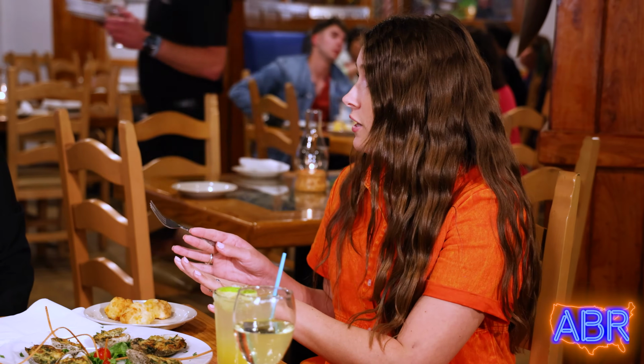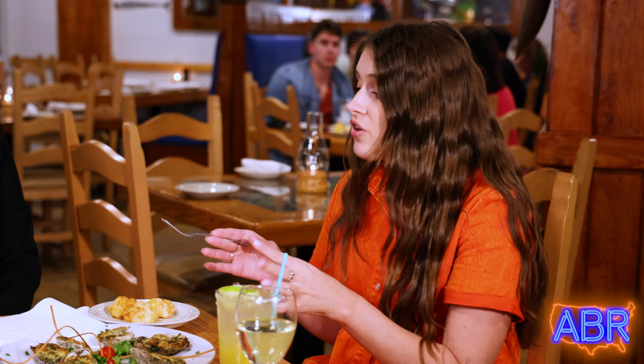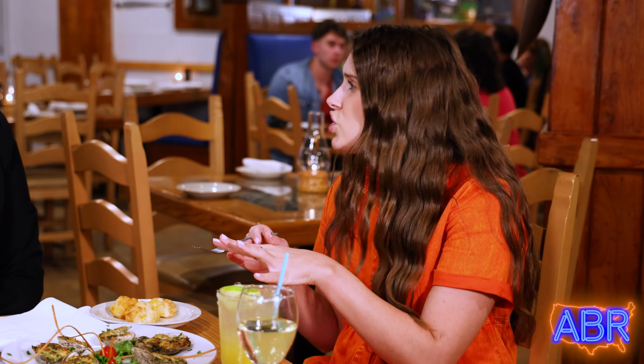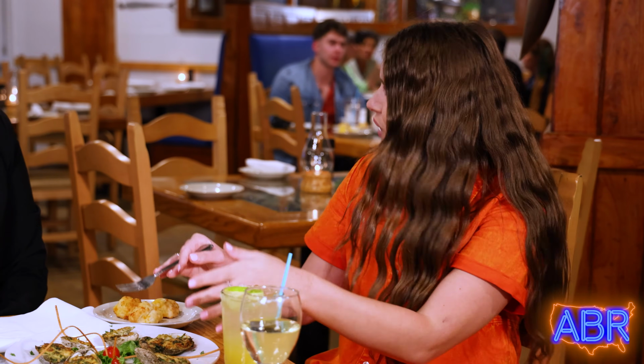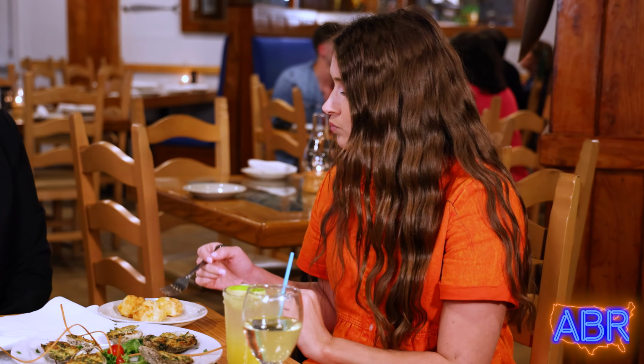Anything with crab meat on it, I'm sold. So I feel like if you're maybe a little scared of oysters, this is kind of like, well, try it like this and see how you feel, you know? Right. Try it with the crab meat. Oh, that's good. Okay.